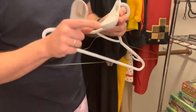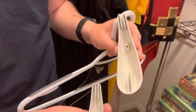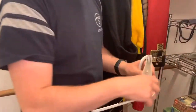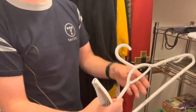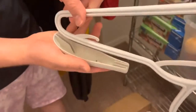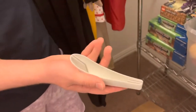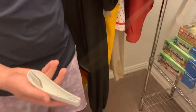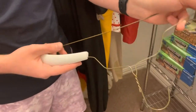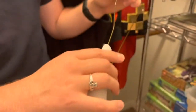Now, something I noticed is that inside there is this trough for your hanger to go into. And my normal hangers, these thick plastic ones, well, that does not work. The trough is way too big. And then, I have these metal hangers here, and that will work. That's the first time I'm actually trying that.